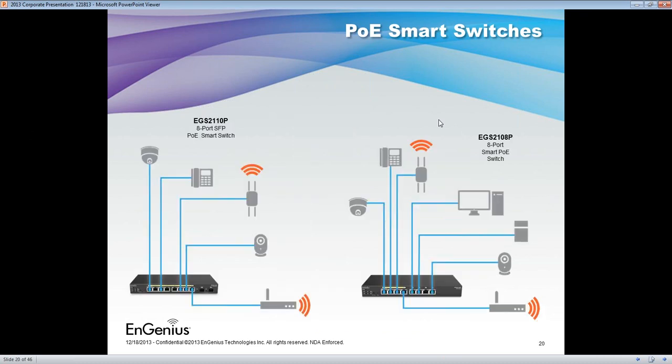Again, this is just another little illustration of our 2110 or 2108P. You can see on the right all the different devices that go into the switch, and then on the left, all the different devices that go into the switch as well. Next slide.